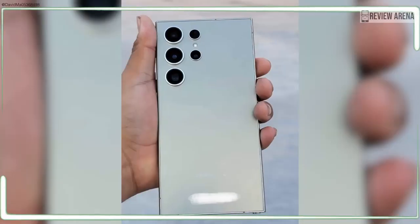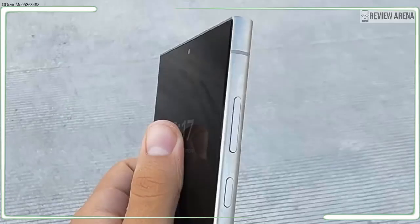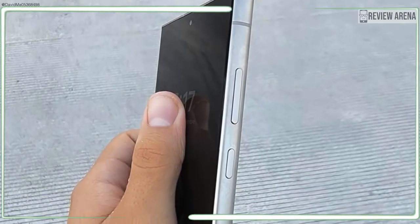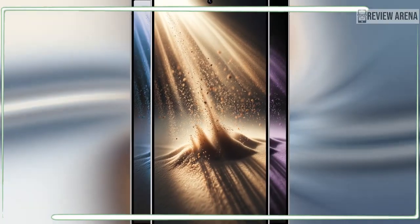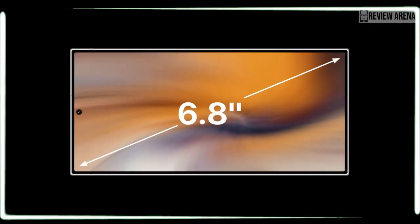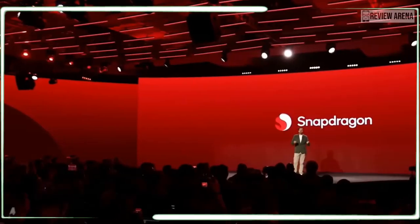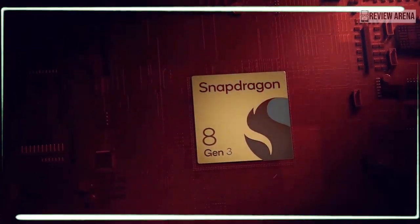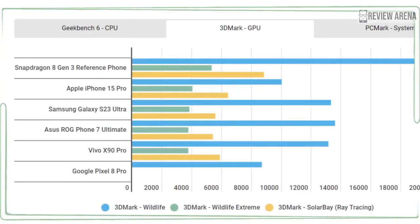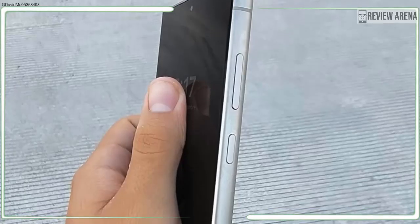Here are the expected changes of the Galaxy S24 Ultra in a nutshell. The new titanium design might be exclusive to the Galaxy S24 Ultra. The phone will likely feature the upcoming Qualcomm Snapdragon 8 Gen 3 chip exclusively around the globe. There are also rumors about Samsung's own Exynos chipset making a comeback but might only grace the Galaxy S24 and S24 Plus. An improved new 200 megapixel camera sensor could be making the rounds.